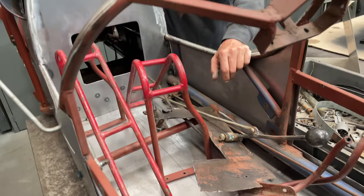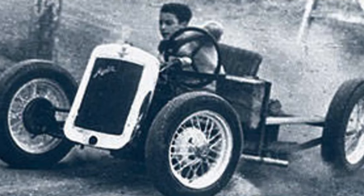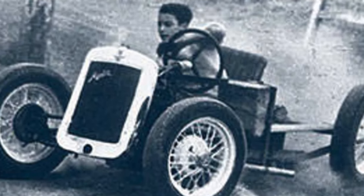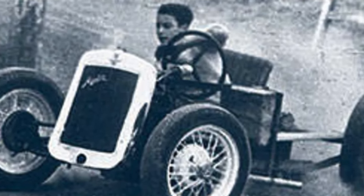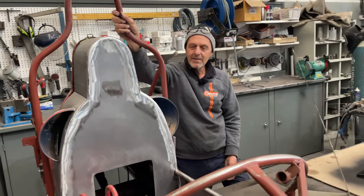Didn't Rocky have one of these? He had something very similar, didn't he? But I think it was a bigger one. No, he had an Austin 7, didn't he? Yeah, I'm pretty sure he went around the paddock in an Austin 7. That's right. But I do recall reading about these post-war knocked-up cars.